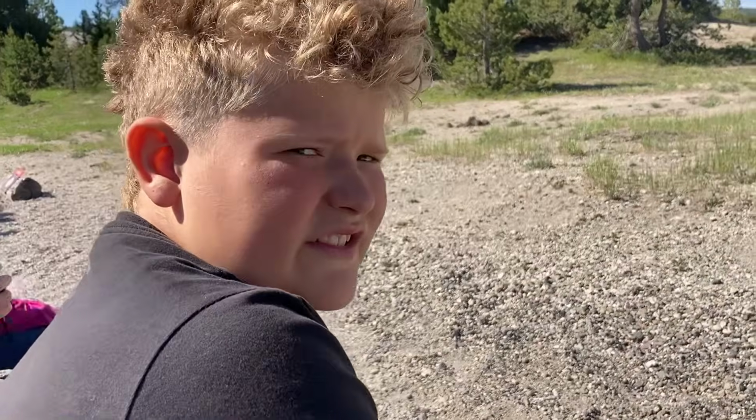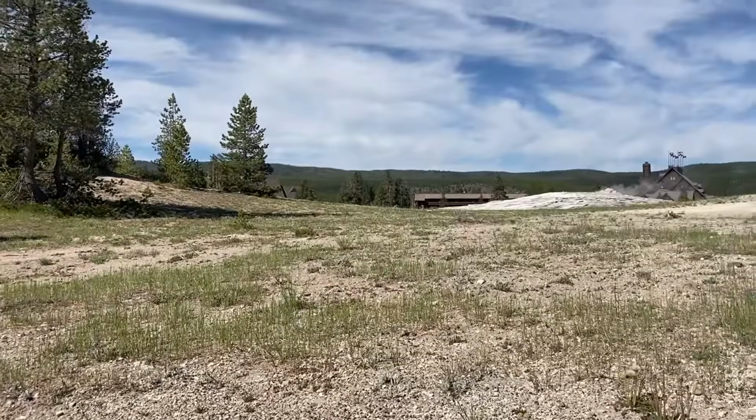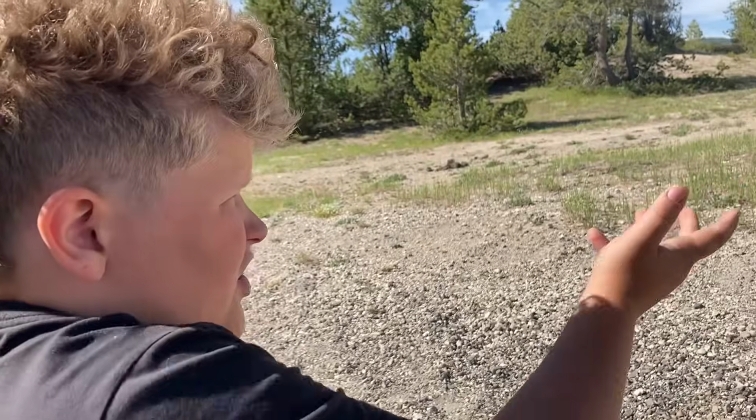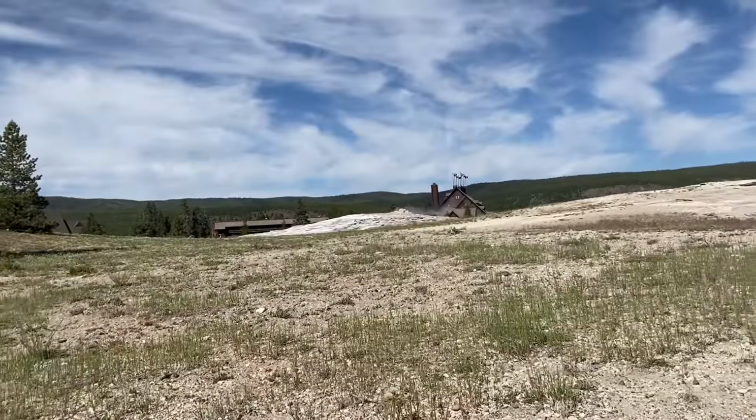Would you recommend we watch Old Faithful from the benches or from here? Here. Why? Less people, and there's the lodge in the background. The view of the lodge in the background.